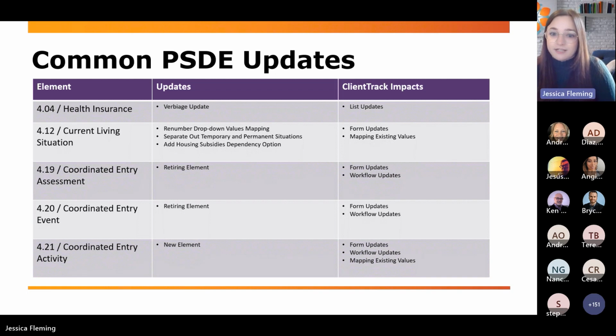We are assuming that there are going to be form updates and workflow updates for those elements in particular. And then also there is some mapping from some of the pieces of coordinated entry assessment and coordinated entry event that will be mapped over into the new element. So not everything is mapping, but some of it is. So there will definitely be mapping of existing values for that.